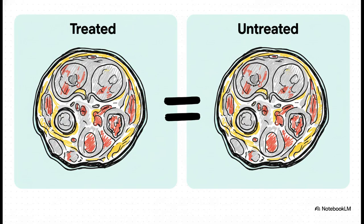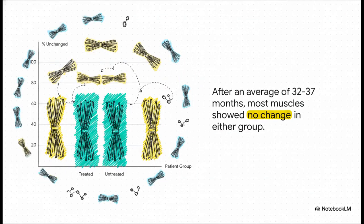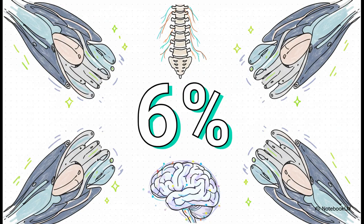Both groups showed almost identical changes on their scans. Yep, for the huge majority of patients in both groups, the muscles looked pretty much exactly the same. In fact, get this, only a tiny 6% of the treated muscles showed any visible improvement at all.